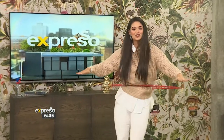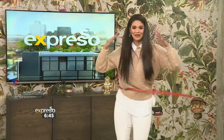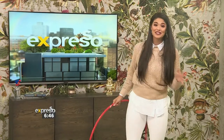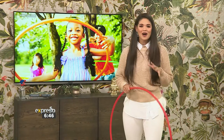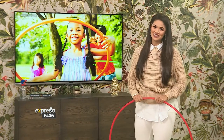And as you can see, I'm enjoying this hula hoop, because hula hooping is a great way to keep the kids fit and active, and it is super inexpensive and easy to use, and most of all it is a lot of fun. Some of the benefits include improved coordination, endurance, and it also builds confidence, with kids mastering a new physical activity. This one is definitely the one to look at.